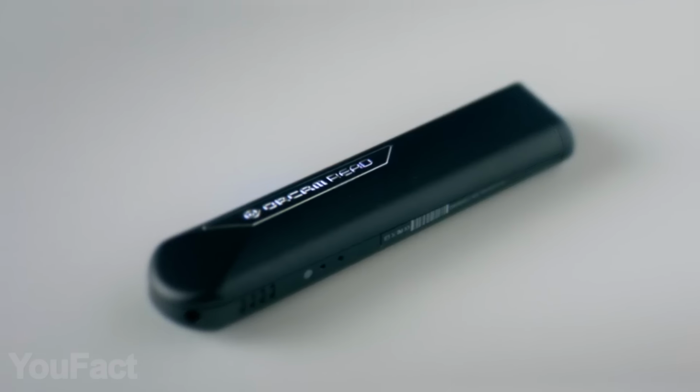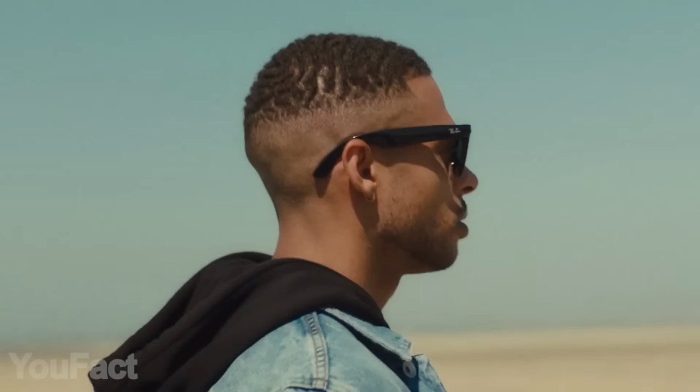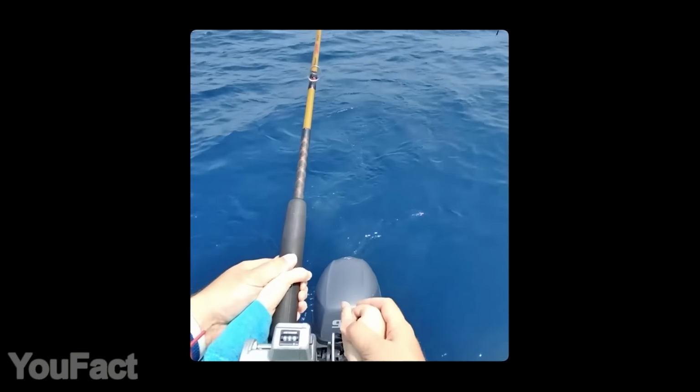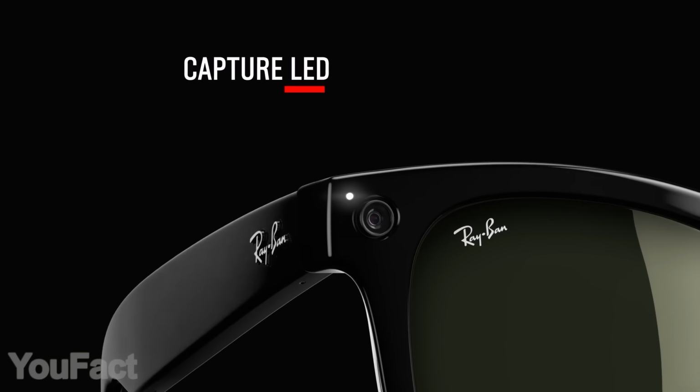And here's what happens when Ray-Ban teams up with Facebook. Now, the most stylish glasses also have the smartest features. The glasses are equipped with a high-quality dual camera that lets you capture every moment completely hands-free. Privacy of other people is thought through as well. There's an LED light that lights up when recording.